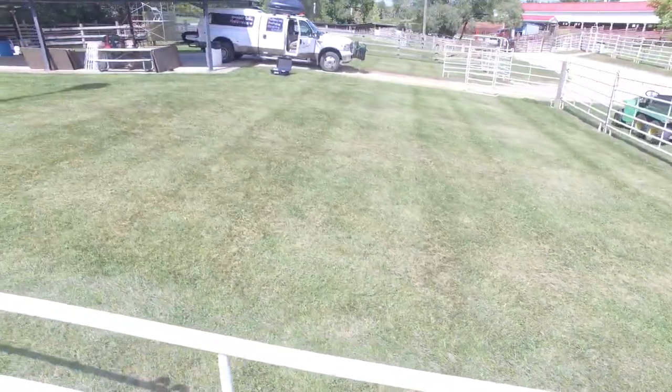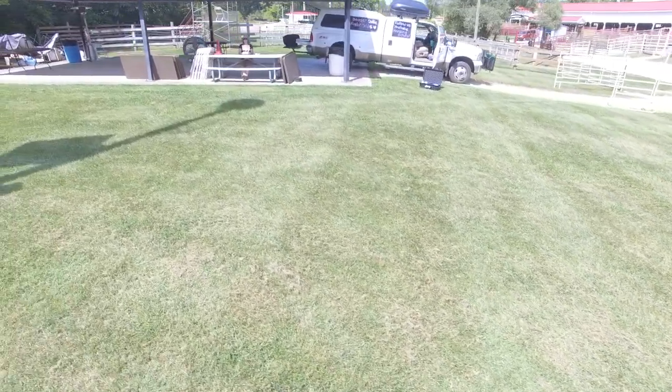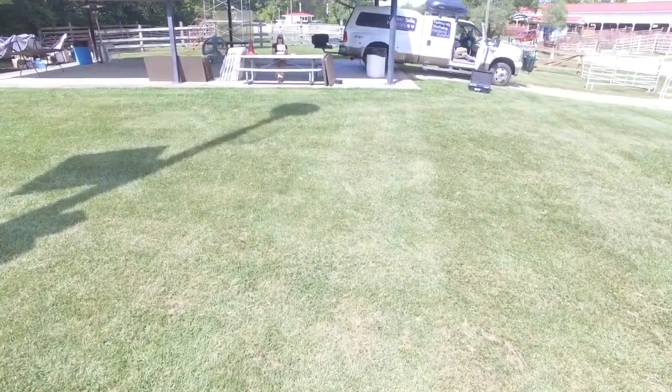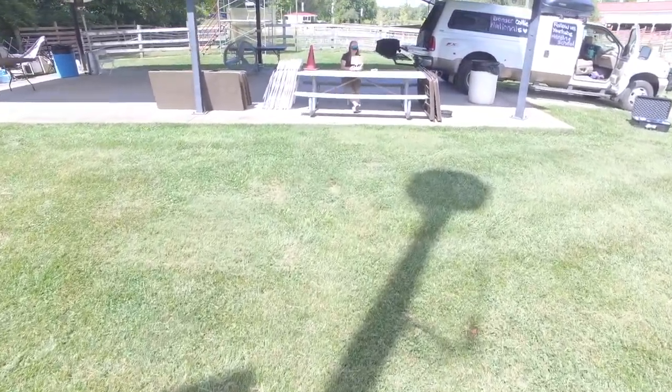Okay, I'm really close to these. No, it was really close, actually. It was close. But we were able to see. So here's me. There I am sitting, flying the drone.